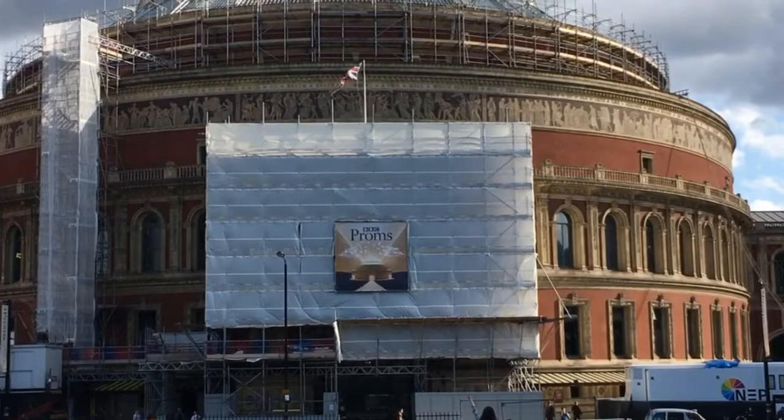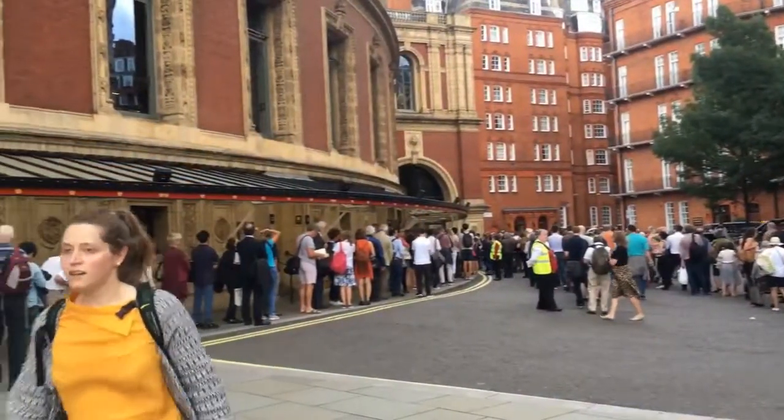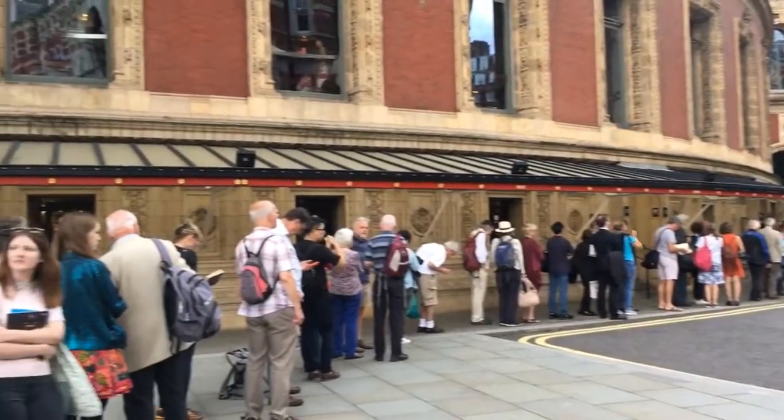There's the Royal Albert Hall from across the road. There's the BBC Proms thing there. And they've got this picture outside that you can stand in and have your photo taken. So I did. Queuing. Look at that queue, dear. Oh, my God. But I got in eventually.